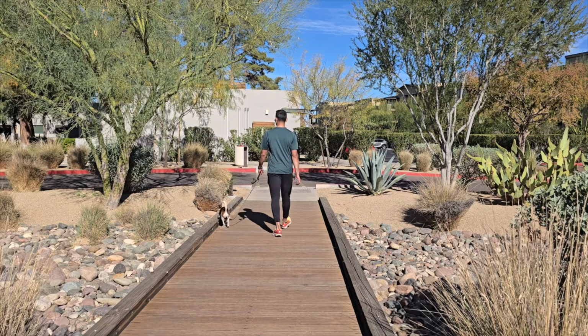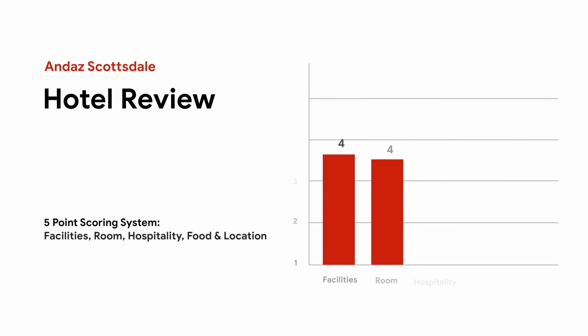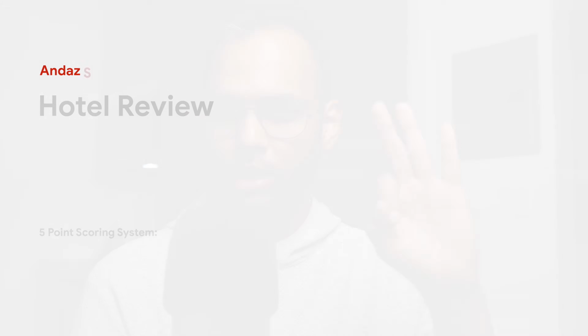But then we left the bungalow to go for a walk, came back, and only after that was the housekeeping done. Maybe I'm missing something here, but over a 6-hour window, I'd imagine they have someone to take care of housekeeping, especially when the guests are asking for it. So overall, the service and hospitality at the hotel gets a 3 out of 5.